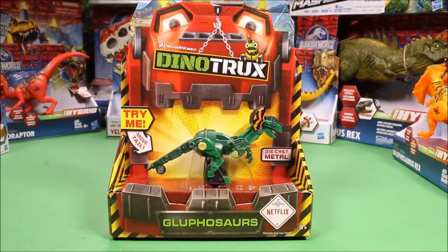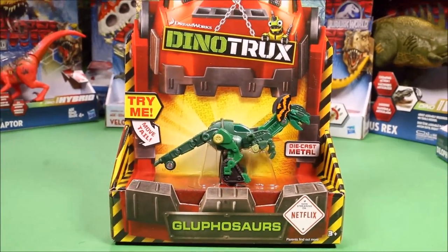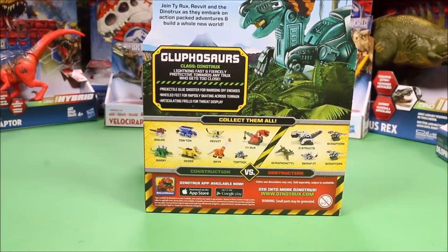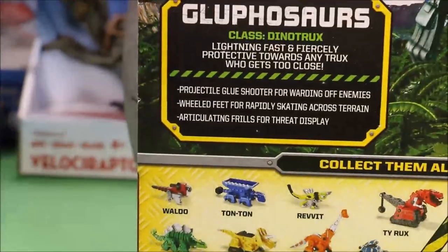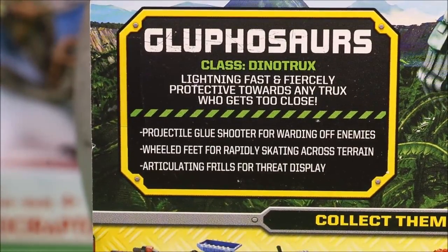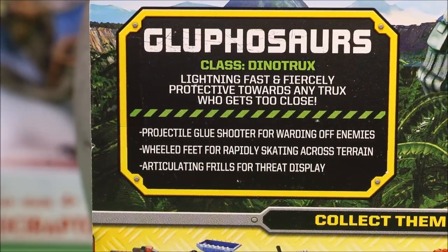These are die-cast metal. This guy almost looks like a velociraptor. But you know, I'm not sure if he's good or bad. Okay, so he is class Dino Trex. So that means he's a good guy. It says lightning fast and fiercely protective toward any Trex who get too close.